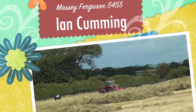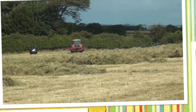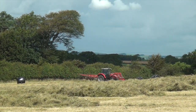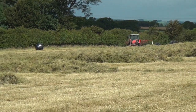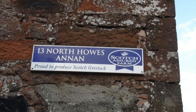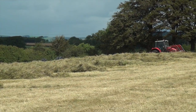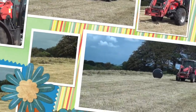So that's Ian Cumming in the background there with his 54-55 growing up today, a single rotor machine. So we're right on the Larin bypass here nearly. North House is the farm that we're working on today. So here he comes.